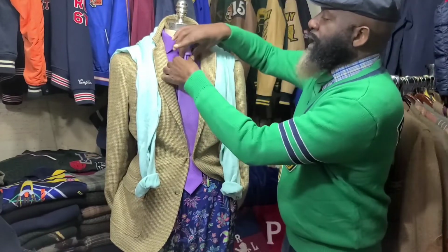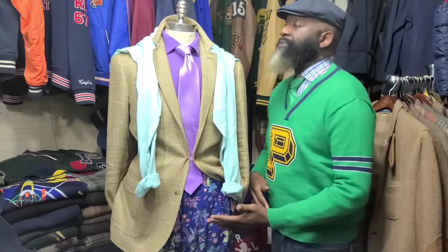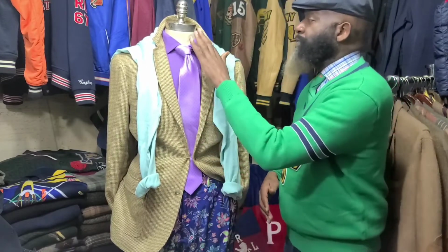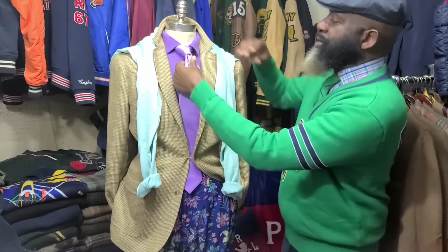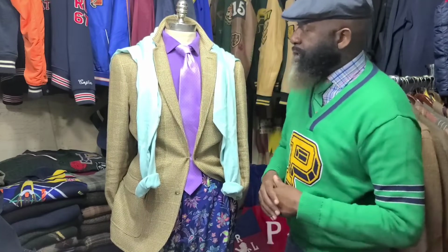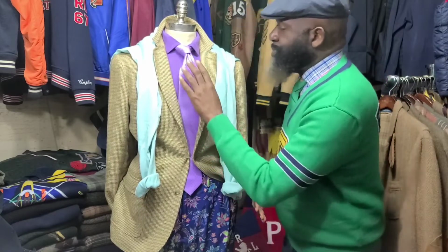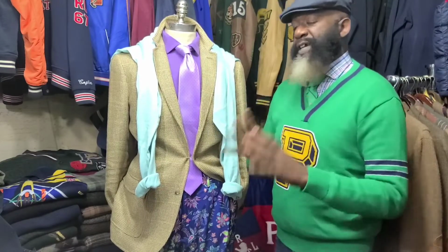All right, I wanted to stick with coordinating the purples. So there are several different hues of purple in the pants. So I went with this particular hue of purple for the dress shirt, and then I went with a lighter lilac hue for the tie. This purple label tie here has a tonal print on it, but you can barely see it. So it's almost like a solid tie, which is nice and neat, but perfect to give that spring vibe off when you're stepping out.